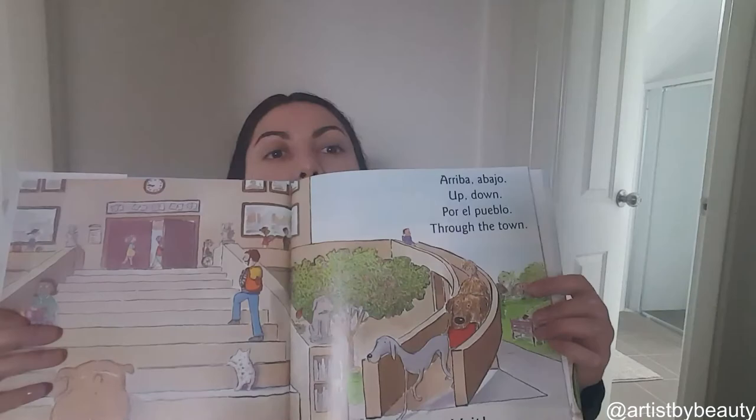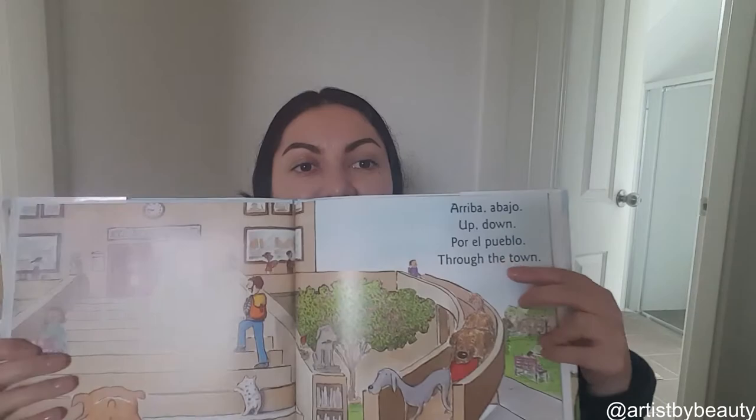So you can just see the English underneath and then Spanish up on the top. I find it's a really great way to learn another language, by reading children's books. If you know of any other Spanish children's books that are bilingual with English and Spanish, let me know in the comments and I'll be sure to check that out, because I want to get some more children's books like this. It's really, really good.